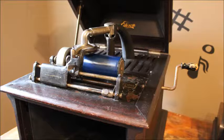There are 2 separate series of Amberola machines. The first one is a Roman numeral series, Amberola 1 through 10, and they were introduced beginning in 1911. As you can see from our machine here, these machines were beautifully made. Our particular model is the Amberola V, which was introduced in 1913. It was the first tabletop model and was made in oak or mahogany, such as our model.